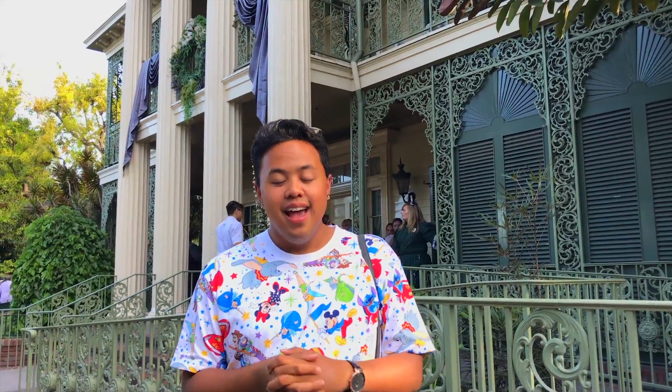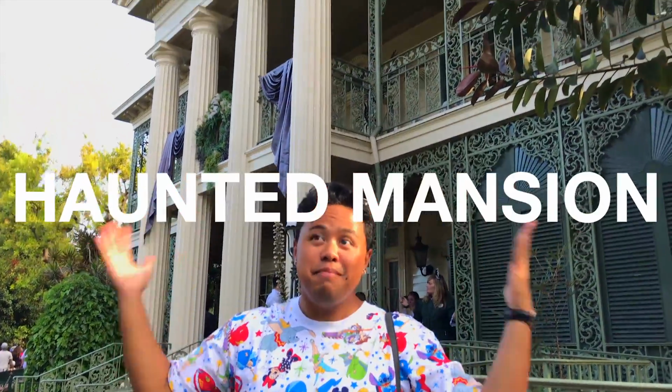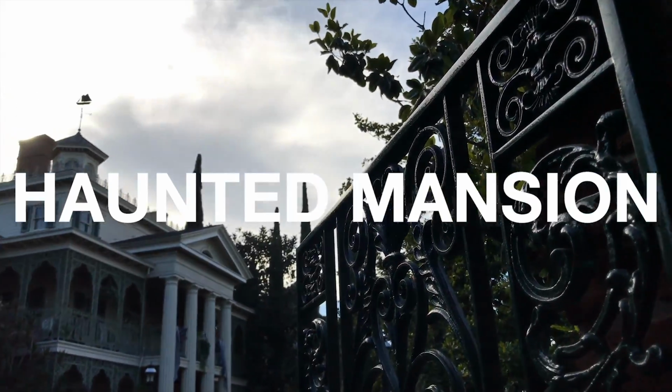Next thing on my list is going to be riding the Haunted Mansion, my absolute favorite attraction here in all of Disneyland. Well, why do you ask? Because creepy crawly toads in a pond. I just love this ride so much because I kind of want to make up with my future boyfriend inside because that's what it's meant for. Just kidding. Okay.